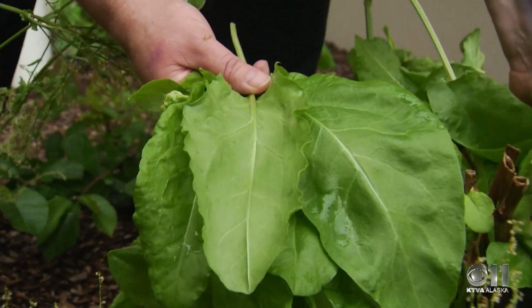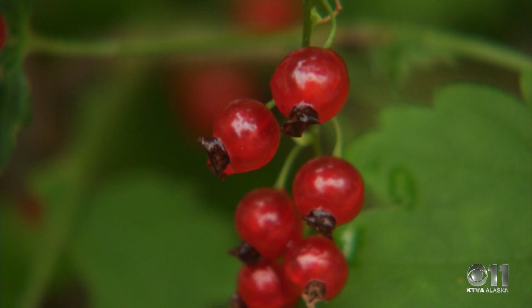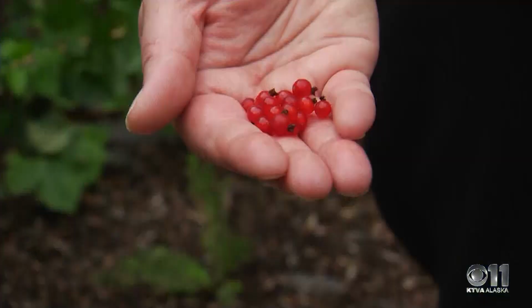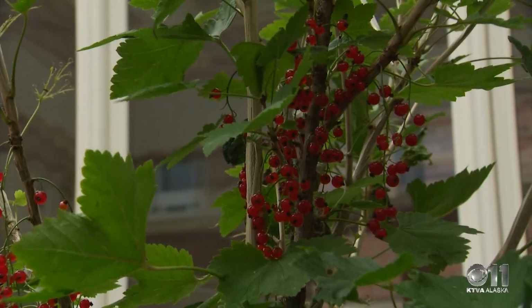Yeah, they're beautiful. But today, Chef Amy has other plans for these leaves and berries, harvested at the peak of ripeness. Currants are really nice. They have a little tartness to them. These are really beautiful. They're going to be high in vitamin C. And if they get through a frost, then they turn to sugar. So then they're sweet too. So what plans does Chef Amy have for the currants and sourdock?